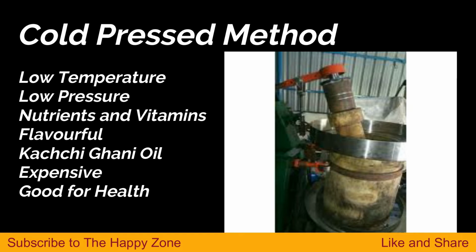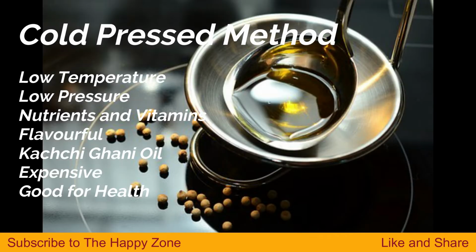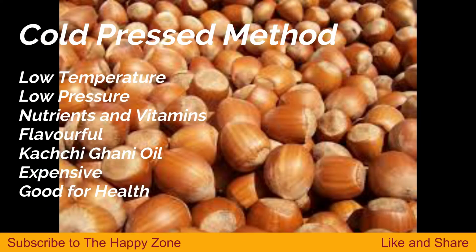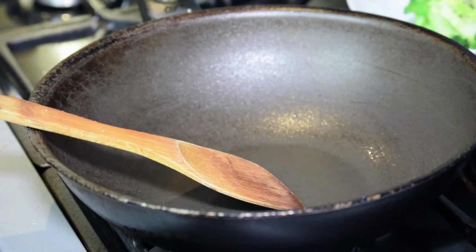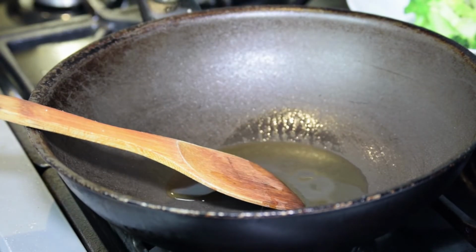The next method is cold pressed. In this method, low temperature or low pressure is applied to seeds to extract oil. All the nutrients and vitamins are retained. No chemicals or preservatives are used. This oil has a particular flavor and smell. For example, cold pressed groundnut oil will have a nutty flavor and smell. The oil is well known as cold pressed or kachi ghani ka tel. With this method, only 50 to 60% of oil is extracted from the seeds. For this reason, it is expensive in the market, but it is highly advisable for your good health.